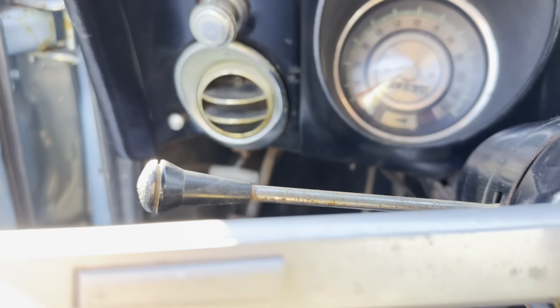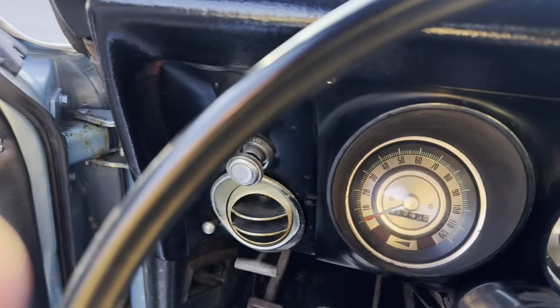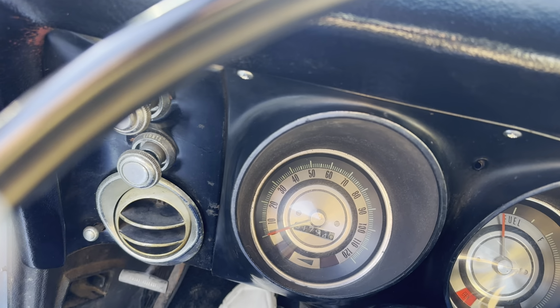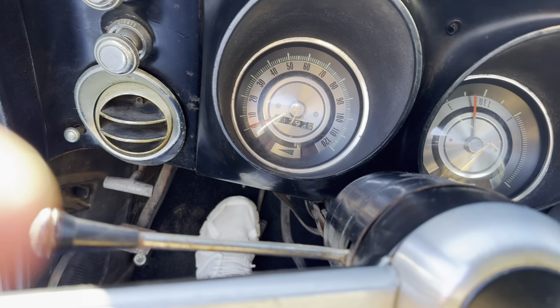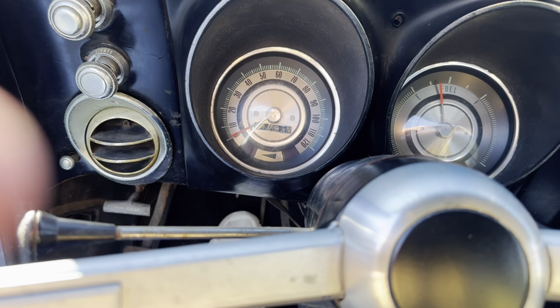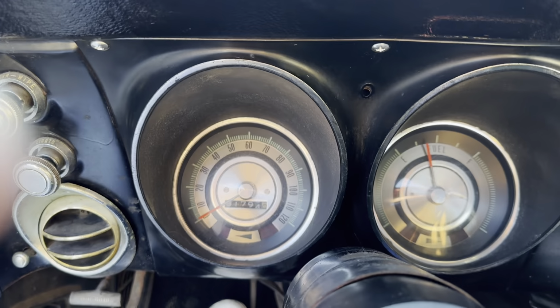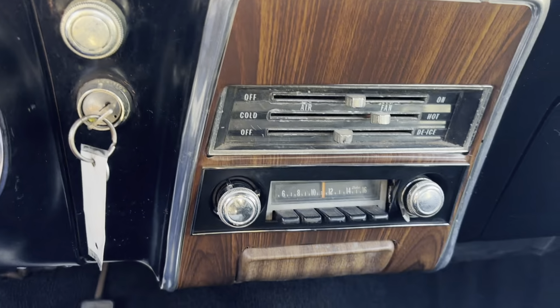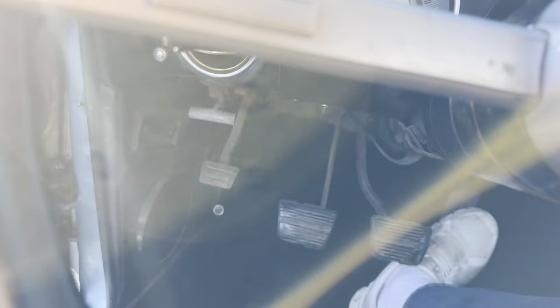81,797 miles on it. All your gauges are working correctly. Standard radio from the factory is still there. All your carpet is nicely tucked away and nice. Good sound.